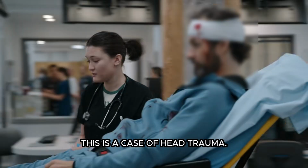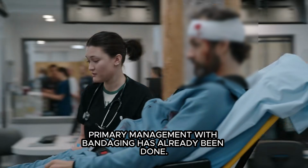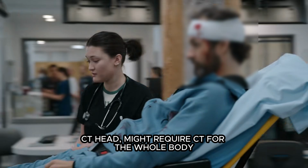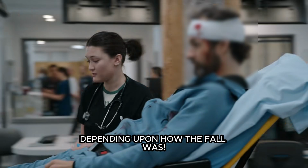This is a case of head trauma. Primary management with bandaging has already been done. I guess fast scan, CT head, might require CT for the whole body depending upon how the fall was.